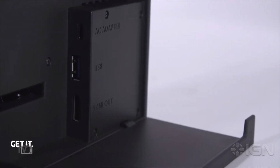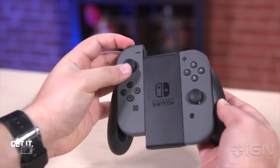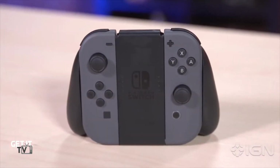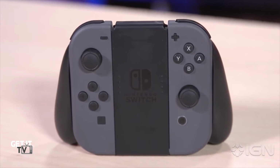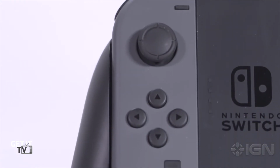With more than 10 million consoles sold to date, the Switch is already closing in on the Wii U's lifetime sales in less than a year. Nintendo is killing it, and this is just the start.